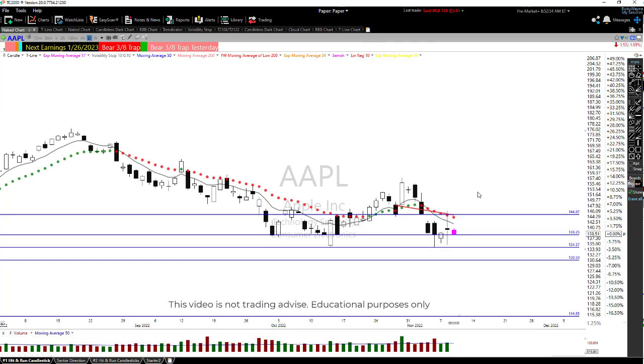Let's talk about Apple real quick. Looking at the chart here, I'm thinking maybe Apple, well, let's back up. Price is under the T line. The T line is under the trend indicator. You can see the trend indicator is running down. That's a bearish move. I would like to buy this short. I do think it goes down lower.